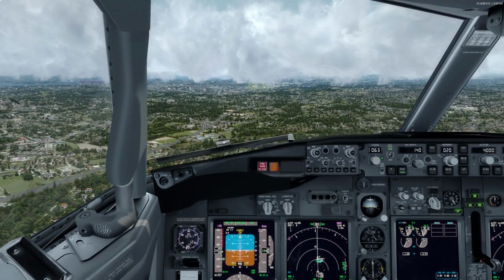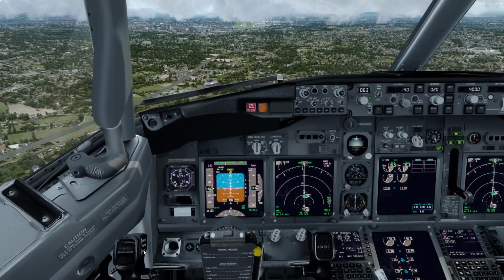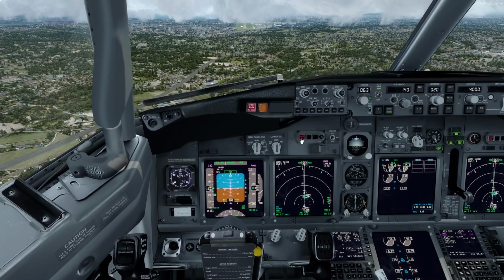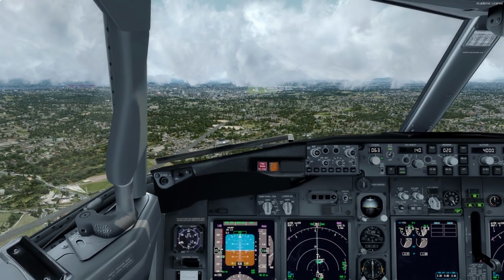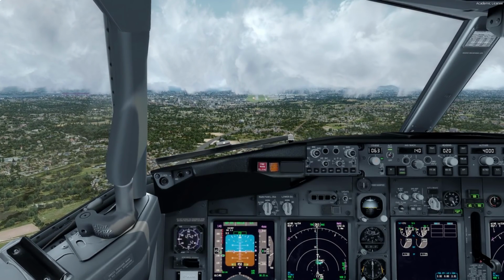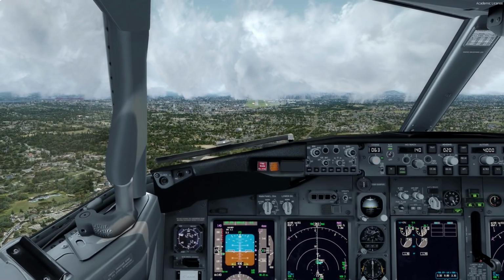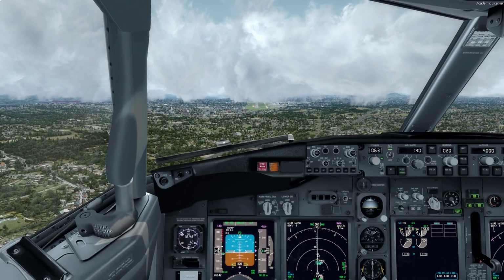Lovely view on the way in. That's 1,000 feet. So we will disconnect. Autopilot's out, the aircraft is mine. Try and lift that nose up a little bit. Try and control the aircraft as best I can.